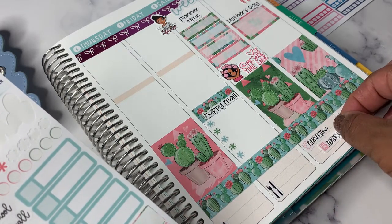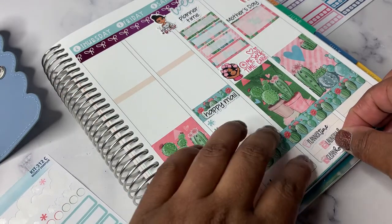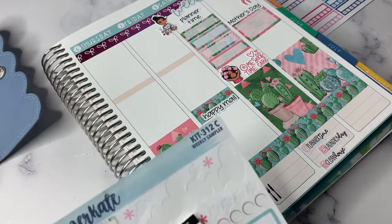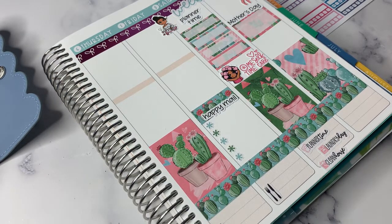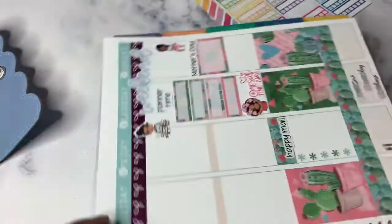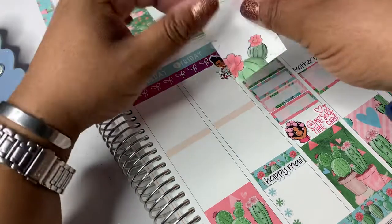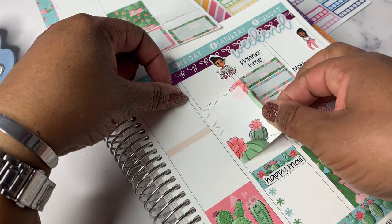Laundry day. We'll squeeze all that in during the me time and self-care because that's likely what's going to end up happening. Okay, so I just have this little area here to work on and we will be done. So I'm going to actually, instead of, let's add these stickers. And I can put like a quote in here.